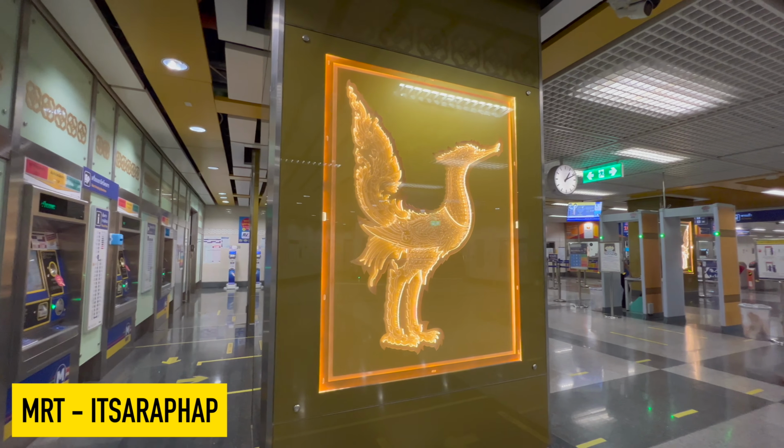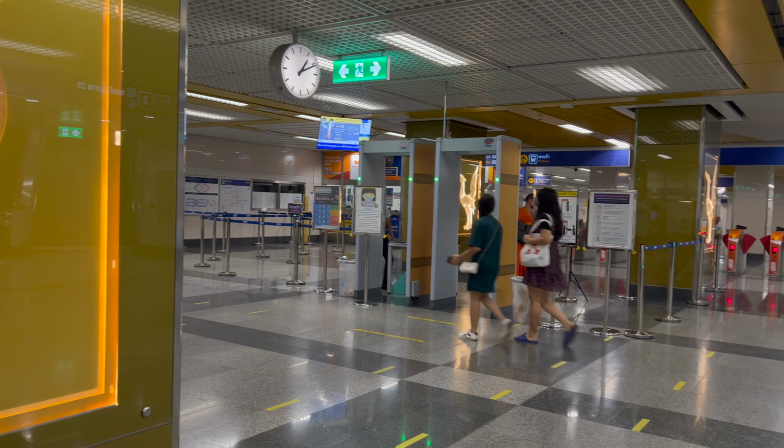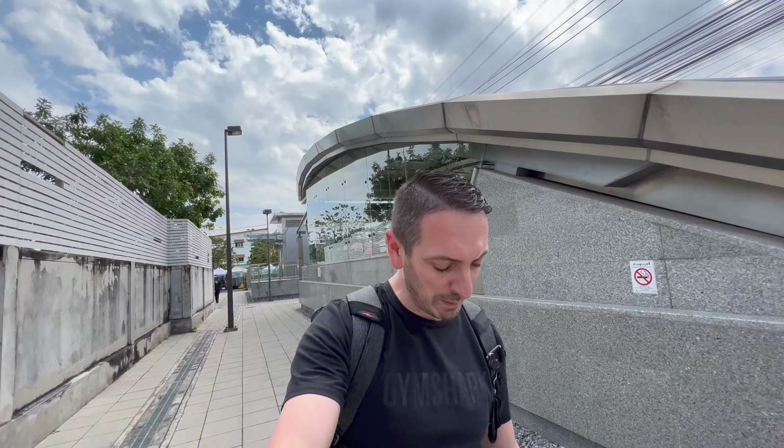So I've just arrived here at Itsaraphap station on the MRT. The station itself isn't as glamorous as some of the other ones that I'm going to show you on this trip, but it's got a few unique features which are really nice. But it's not the station here that is important, it's the locations around here. Now we're going to make our way to two temples here at this location. We're going to go to a big one first, and I'm going to take you down an alleyway.